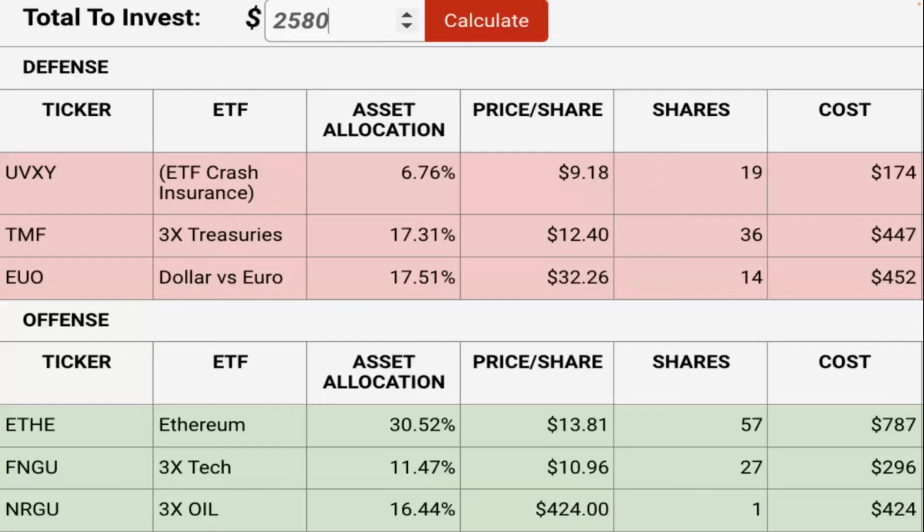Now, again, if you log into the membership area, up top where it says total to invest, calculate, punch in how much money you have to invest, and it'll automatically calculate the exact amount of shares to purchase. On the defensive side, we're long the VIX, bonds, and the dollar. And on the offensive side, we're long Ethereum and the big tech companies times 3 with FNGU. And then we're still hedging against inflation due to the war with NRGU.